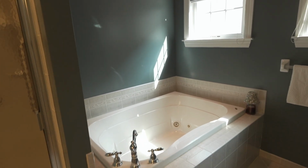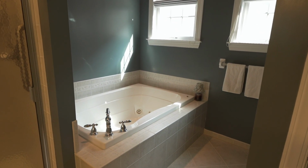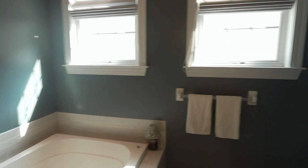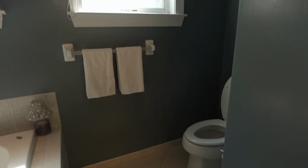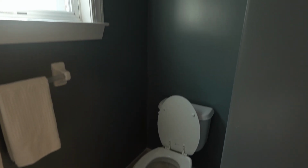Coming back here, I'll shut this door. You're gonna have a closet, just some linens, sheets, you know, extras that you need for the bathroom, put in there. You're gonna have your tub right here. Really great sized tub. And then you're gonna come back here to the toilet. And then you do have another 2 great windows.